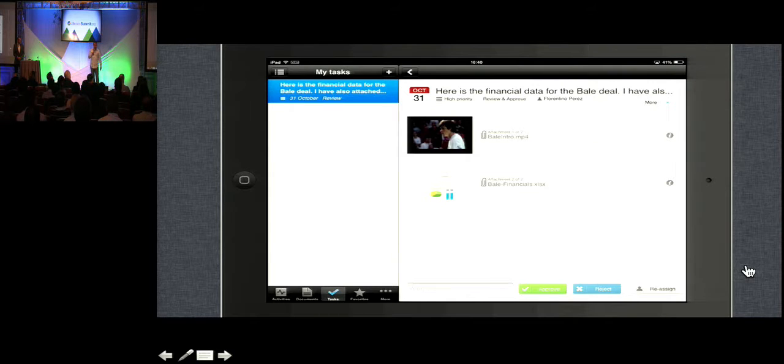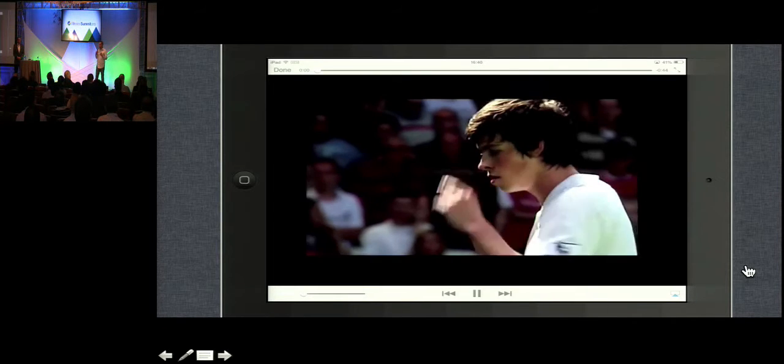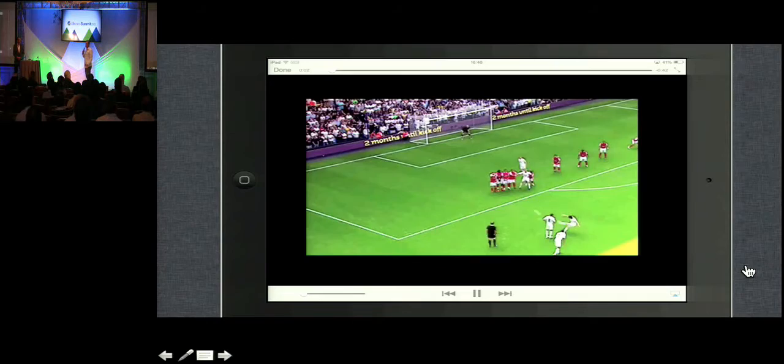Right now, I'm not too busy. That's good. So I'm going to have time to look at the documentation that I've received. I can look at the movie. I can receive images. There's ways to preview all those documents right on the iPad. I'm liking what I'm seeing.